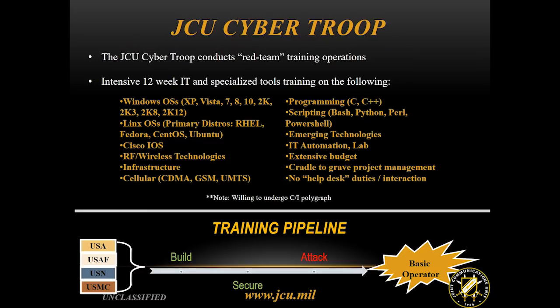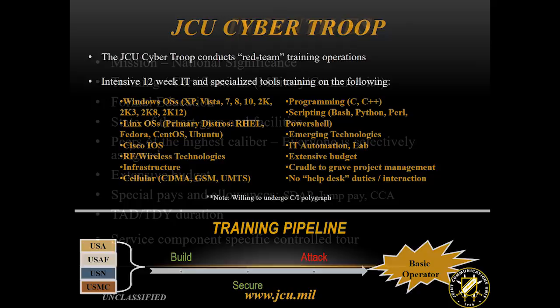As I talked about earlier, the JCU Cyber Troop is another option for those of you that are interested in coding and Linux and want to go that route. They perform red team training opportunities for the unit. So they're a bit different. They have their own specialized 12-week course that deals with a lot of Windows systems, Linux, some cell technology, programming, and scripting. So like I said, if you're interested in Cyber Troop, please feel free to identify that to the recruiting and assessment personnel at the earliest opportunity.